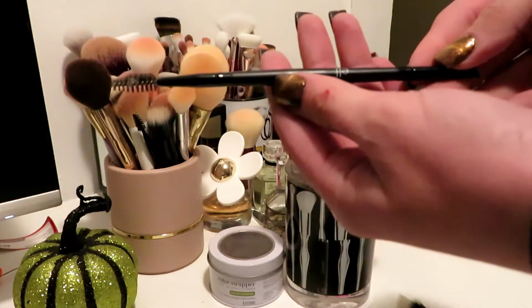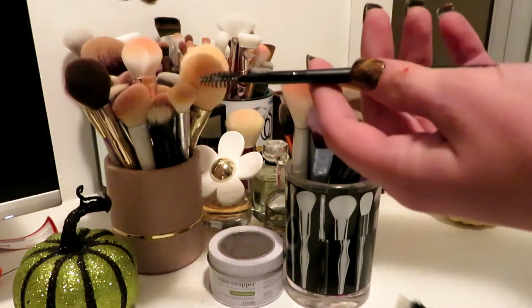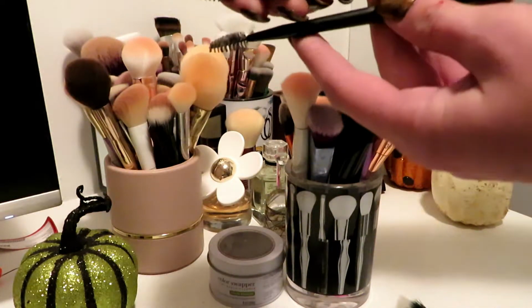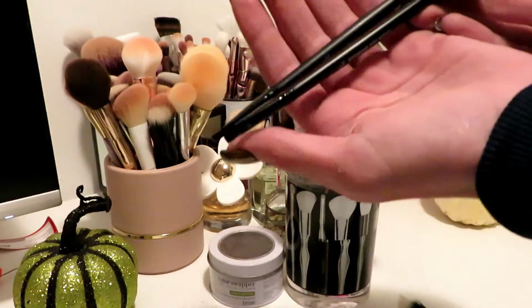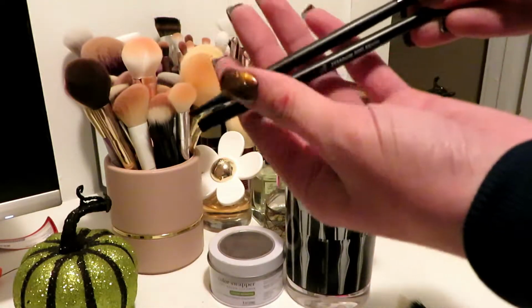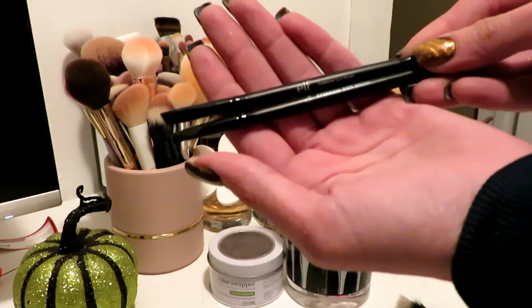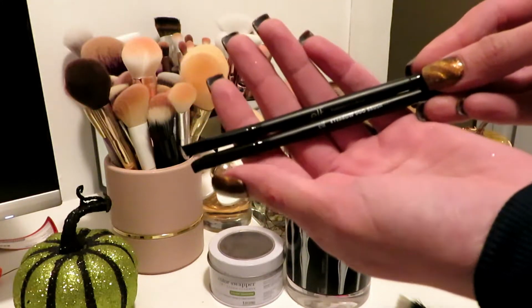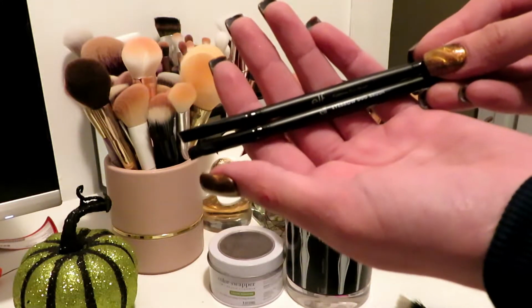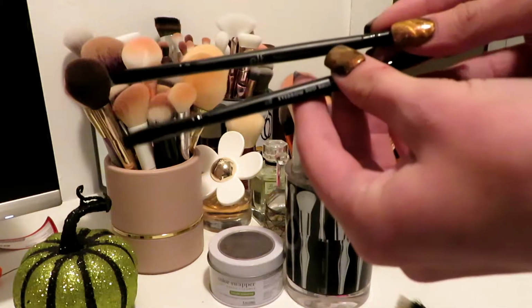This is an eyebrow duo brush, which is funny because I literally just bought this one the other day. I suck. What a fail. These are literally the same flippin' brushes. I should have checked and seen if I had one or not. And it means I need to get rid of one. Yep, I'm gonna get rid of one.